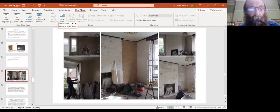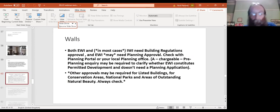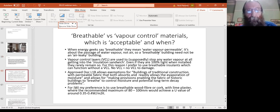This is my living room, changing from the horror that you saw previously with the styroliner to a really nicely wood fiber insulated room. I could say more, but I am really running out of time. Both external insulation and in most cases, internal insulation will need building regs approval. External wall insulation, as I mentioned, may need planning approval.